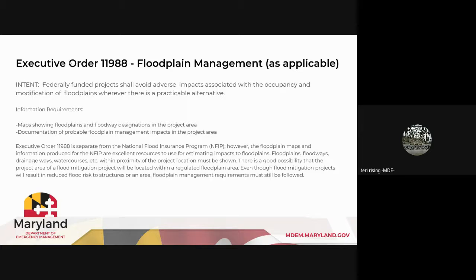Executive Order 11988, again, floodplain management as applicable. The intent of this order is that federally funded projects shall avoid adverse impacts associated with the occupancy and modification of floodplains whenever there is a practical alternative. So again, getting back to that early integration into the planning process, if you have a practical alternative, you're going to want to consider that early on.